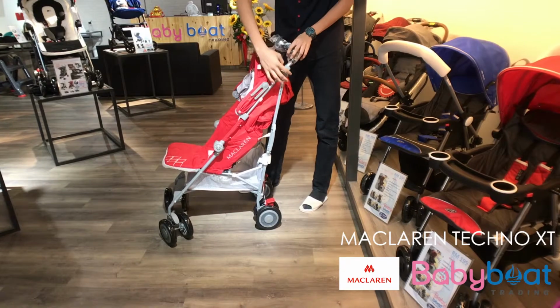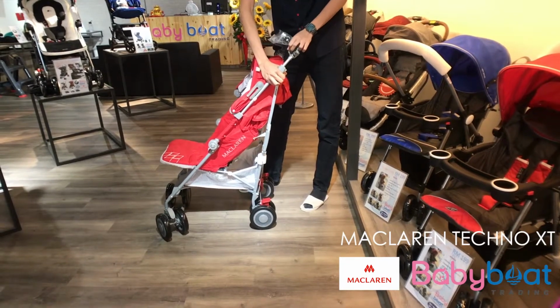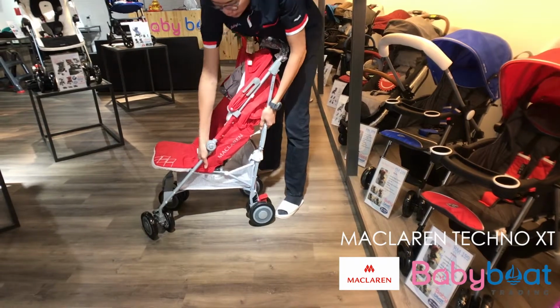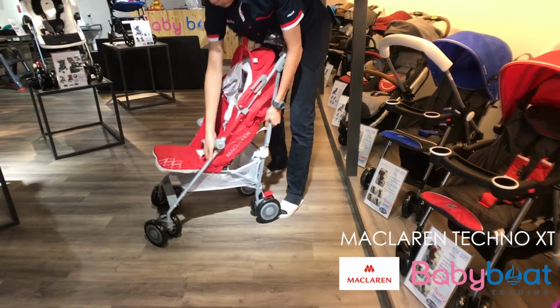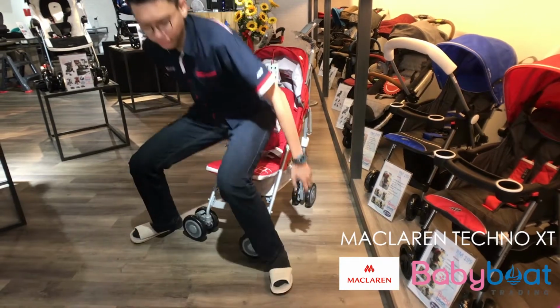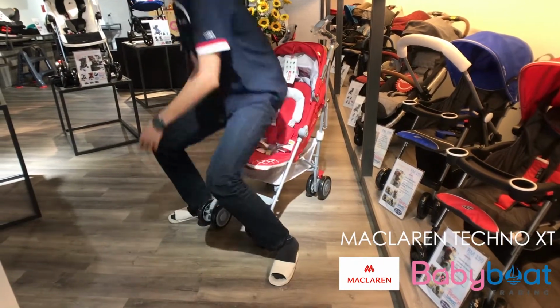The handle of this stroller may be adjusted to the height that users feel comfortable. Techno XT is designed with bigger wheels and the suspension is more effective compared to others. Therefore, this stroller can support an adult's weight.